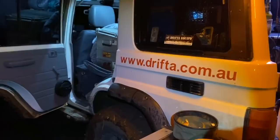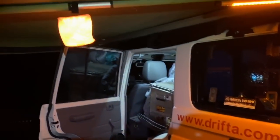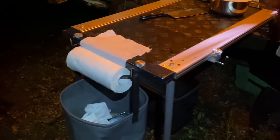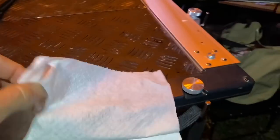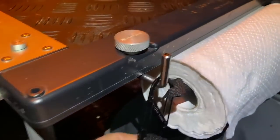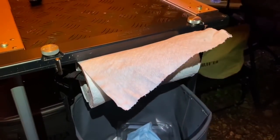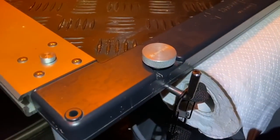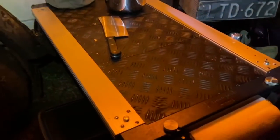Right, so we camped here tonight, and a good steady rain coming down. So yeah, we got a little camp set up, a couple of black wraps just to kick things off the ground over here, and with this little setup I did, it's a Drifta bucket. And I just cut it in half, put some holes in it, and look at that. So I've looped a paper towel holder through, and now I've got the paper towel holder over the bucket, which is a bin.